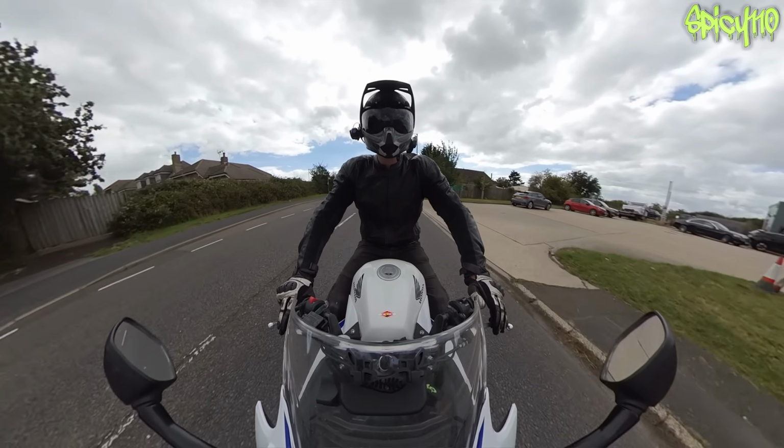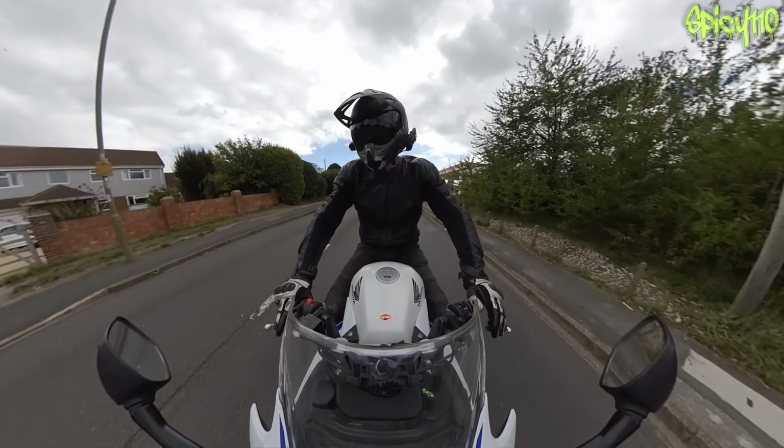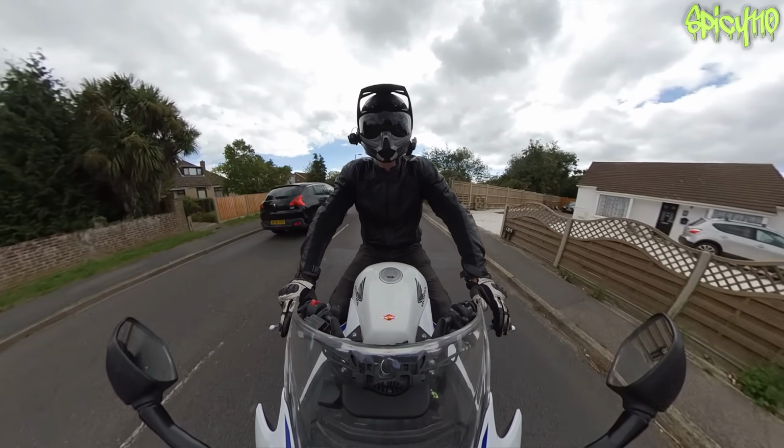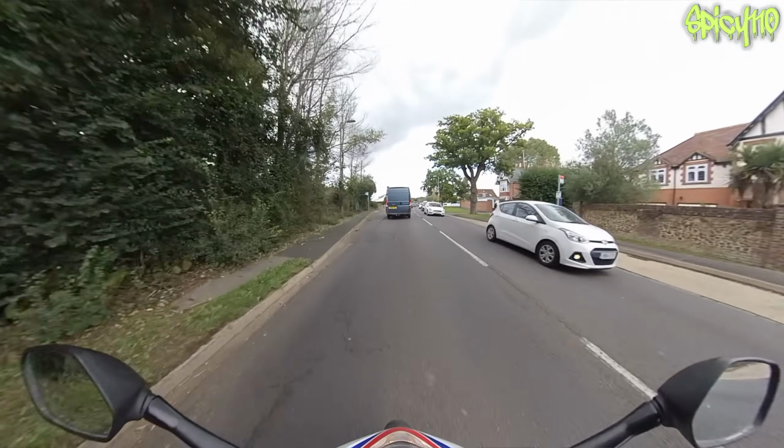However, we are going to put it through its MOT much sooner than what's being allowed, because, you know, you just should. I mean, there's no reason not to. I've done all the upkeep on this bike, I know it's going to pass. So yeah, currently new rear tyre, new back brake pads.